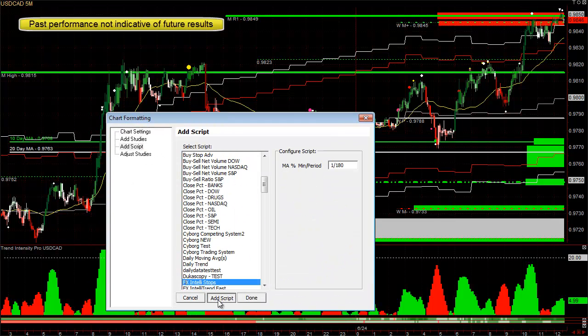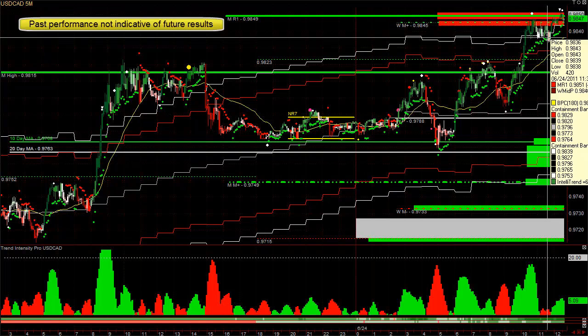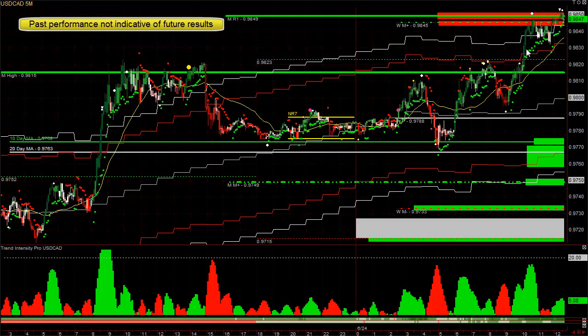FX IntelliStop. And if you got in there, it kept you all the way into this trade up here at 36. So I would have been buying here at 04. It made 32 pips on that trade. And the IntelliTrend's trailing stop is a pretty decent way of knowing the direction too.